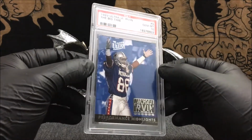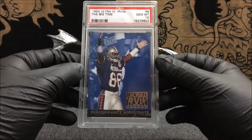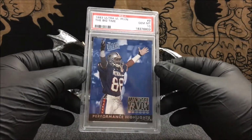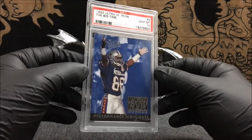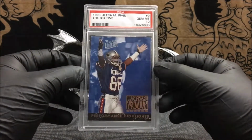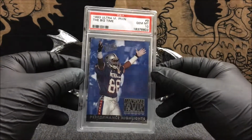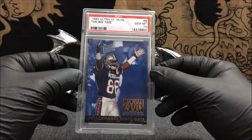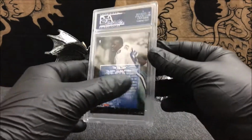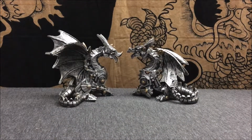So me starting up this collection will definitely be a lot more enjoyable for me than collecting football 1-on-1 autograph cards, because I appreciate the cards a little bit more when they came out back in the day, as well as modern day cards. So definitely should have a blast continuing to collect these PSA 10s of Football Hall of Famers. Nice 1993 Ultra, the Big Time PSA 10 Gem Mint of Michael Irvin. Awesome, awesome looking card. And on to our last Michael Irvin in this order.